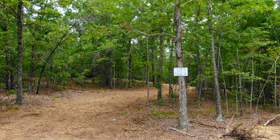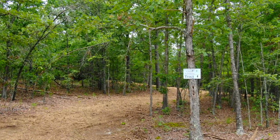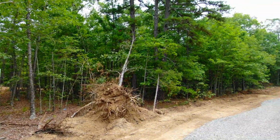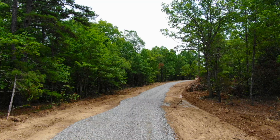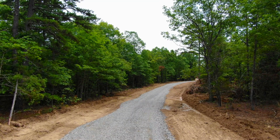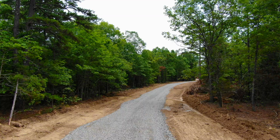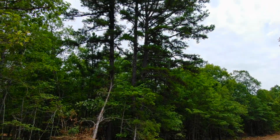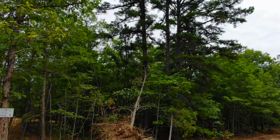Okay, taking a look at a 16.75 acre tract at the White Ranch project, which is close to the White Ranch Conservation Area. This is in northern Fulton County, Missouri. I'm sorry, northern Fulton County, Arkansas, about 2 miles south of the Missouri border.